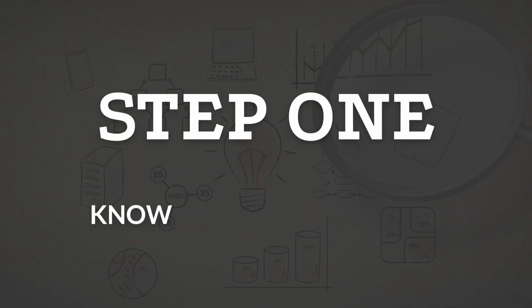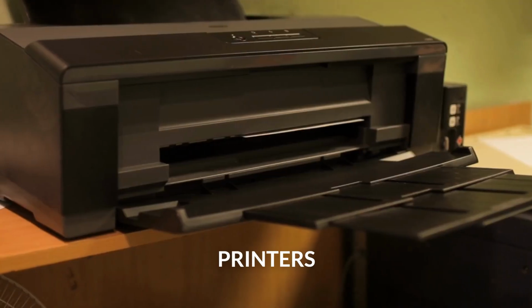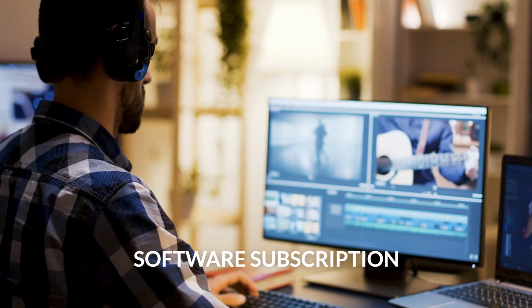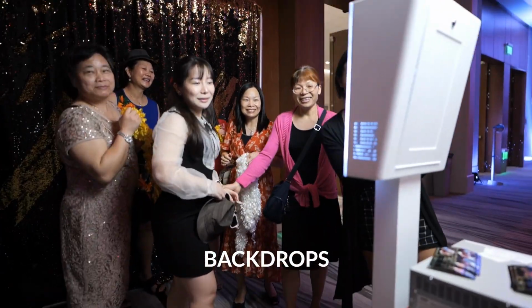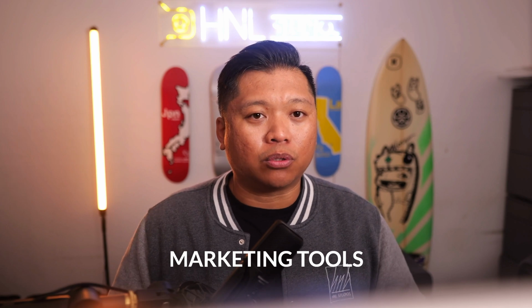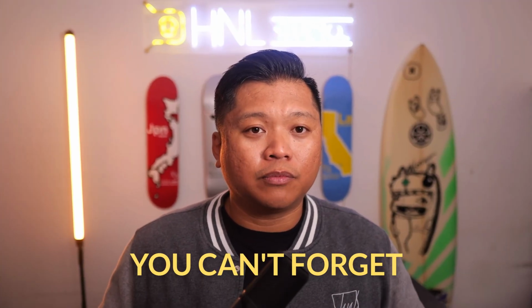Step number 1, know your startup costs. These are your upfront investments. Your booth purchase, between $4,000 to $10,000 depending on the type. Printers, iPads, Surface Pros, mirrorless cameras, your software subscription, props, backdrops, your enclosures if you have one, insurance, website, and marketing tools. You have to know what these are and make sure you're looking at them. You're not charging clients to recover this all in one event, but you need to keep that in mind when setting long-term profitability goals. You can't forget.